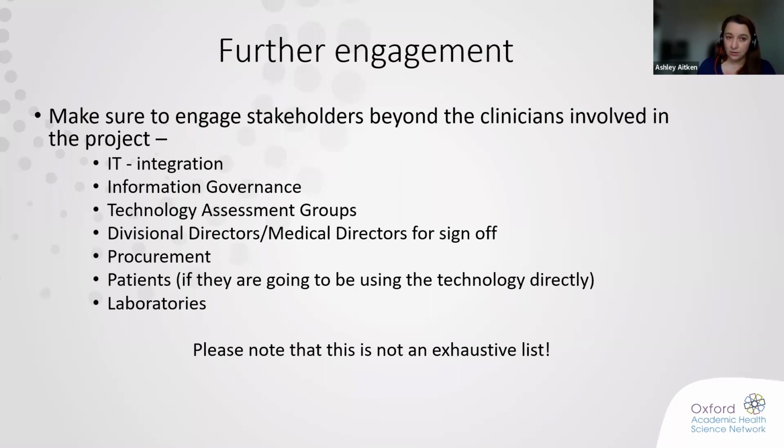There's technology assessment groups. So if you've got something that is truly novel, most trusts tend to have a technology assessment group of some description with some varying names. They will want to see what the technology is, what it does, and the impact that it's going to have. And they'll probably want a presentation at the beginning and a presentation at the end just to see how the project's gone. And their recommendations will help with procurement and finance as well further down the line. You'll also need the input of divisional directors and medical directors for sign-off of various bits of tech.